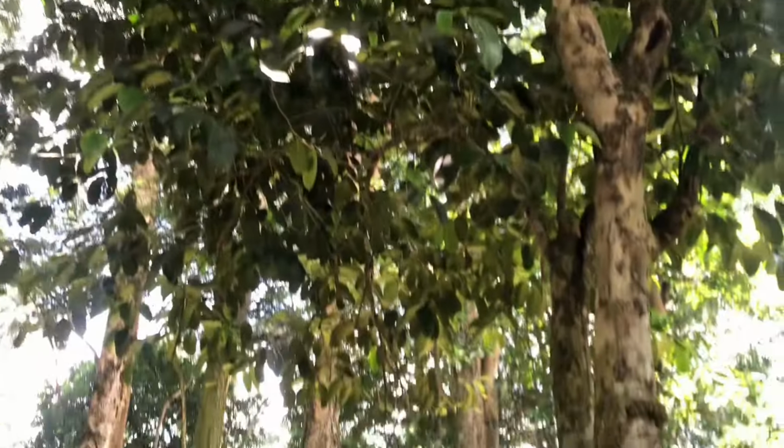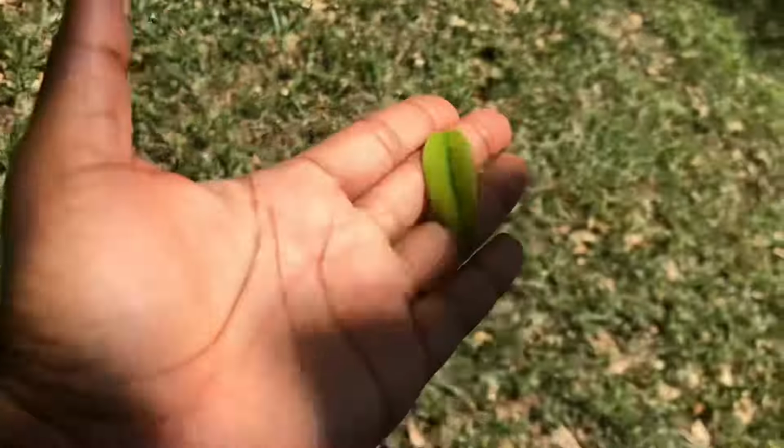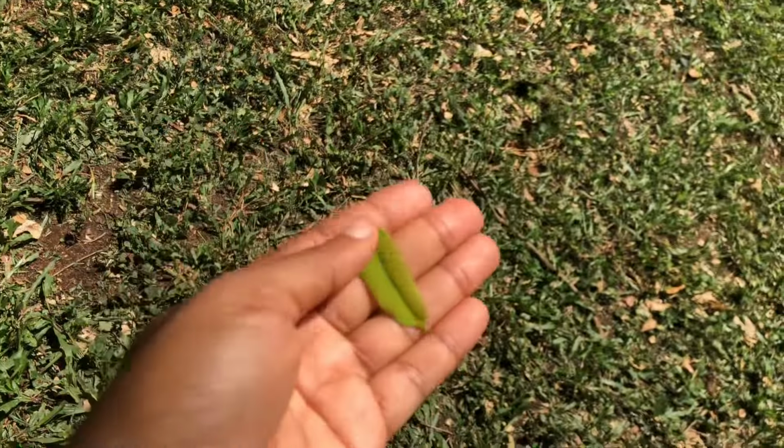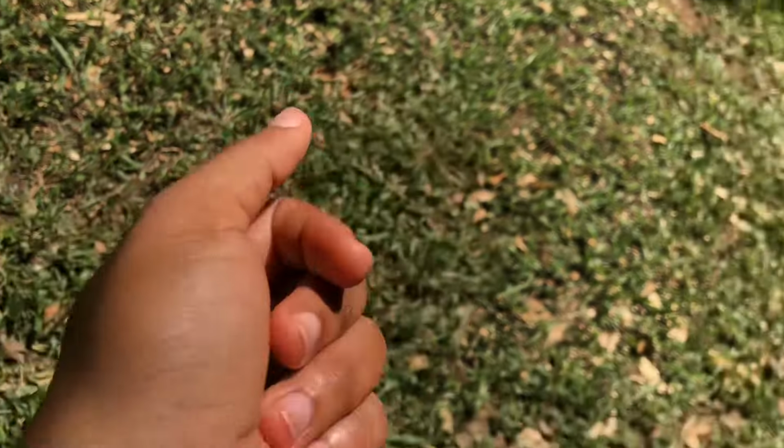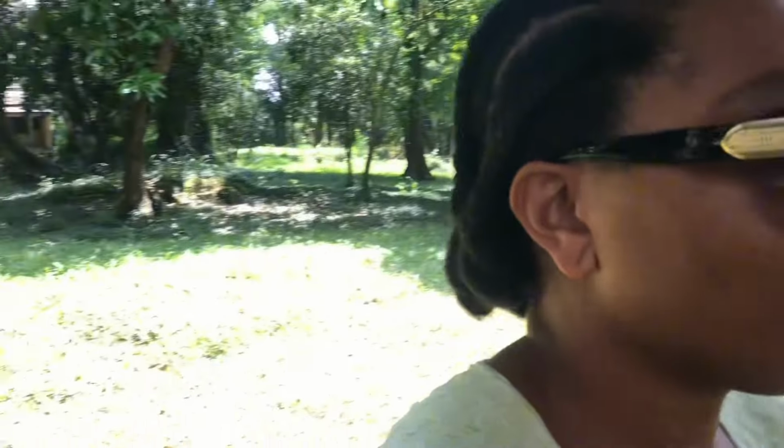So guys, this is what it looks like. This is the baby. Just take a bite and then you will understand what we're talking about. This is supposed to be bitter leaf. Yeah, it's just like the bitter leaf. No, it's worse. Guys, this is worse than bitter leaf. It takes a long time to go.